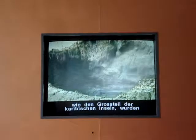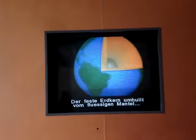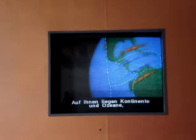The island of St. Lucia, and indeed most of the islands of the Caribbean, were formed by episodic volcanic events that took place millions of years ago. Let us look at the globe on which we live. In the center, there is a solid core, then a liquid core called the mantle, and then a thin crust of tectonic plates. The continents and oceans sit on these plates, which move relative to each other.